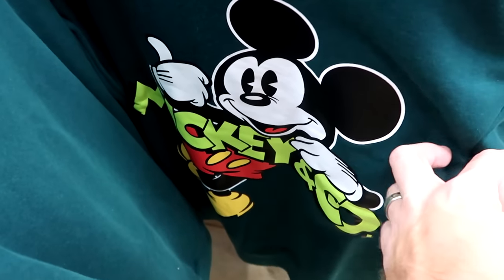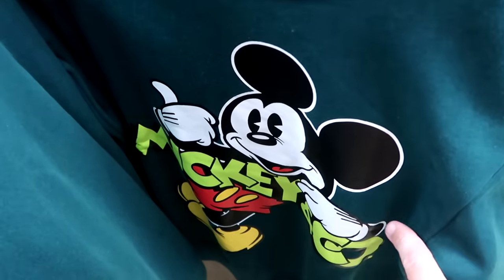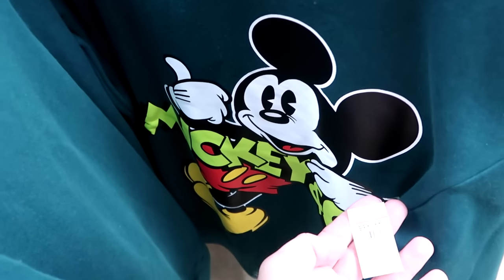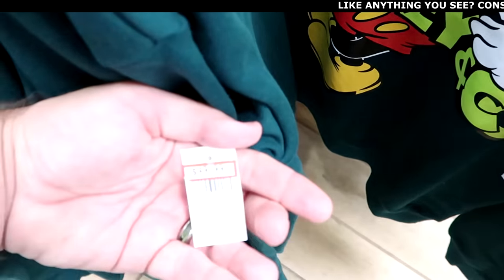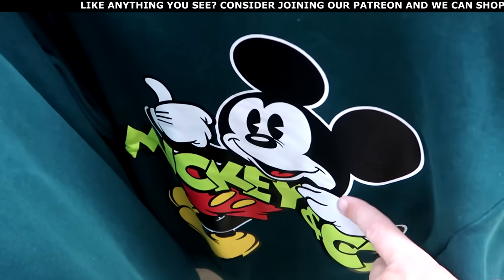I did also want to show you, they're getting some of the pullover sweatshirts from Mickey and Company. This is a very nice hunter green, perfect for Christmas. Mickey is leaning up against the Mickey and Company logo. Let's see the price here. These are, it says $50, marked down from $55. There's no way that's right. So these have to be significantly cheaper.